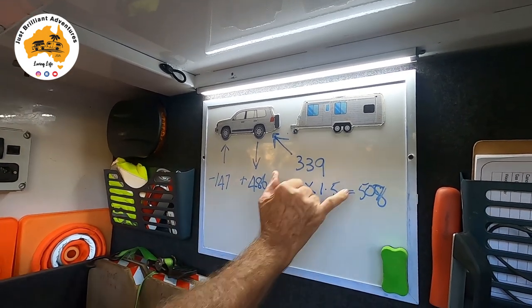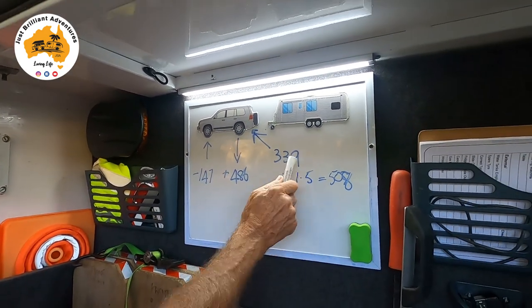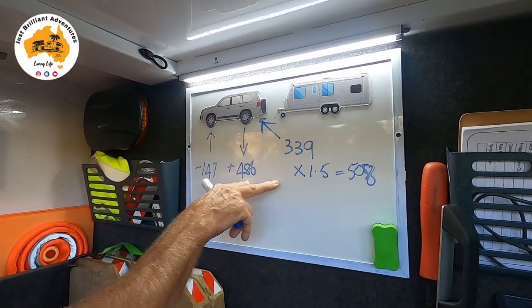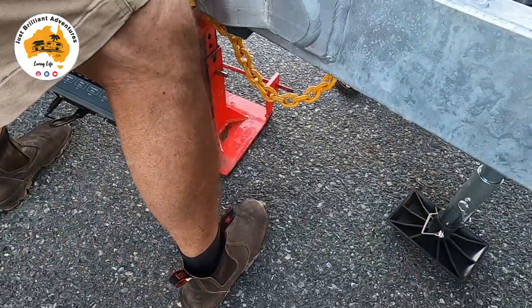They're actual weights. This is the theory behind it. Yep, they're the actual changes in weights. But like I say, if you multiply the ball weight by about 1.5 times, it's close. 508 plus 40, 486. Good. Interesting.